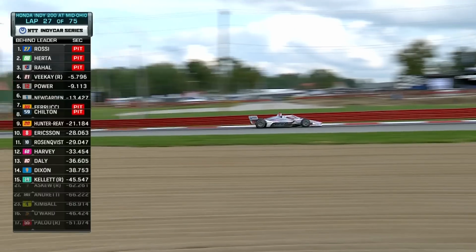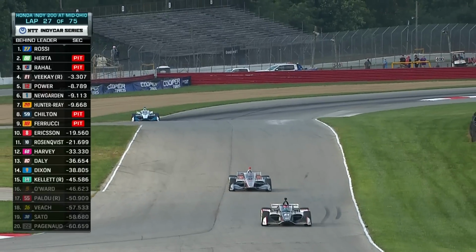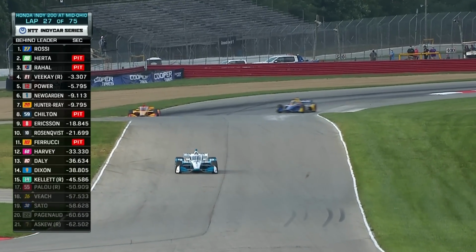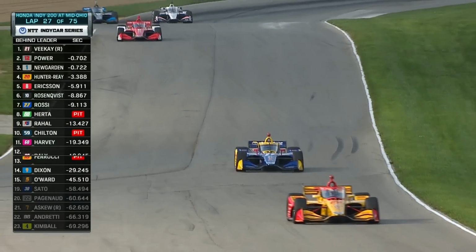Here we go. Look at this. There goes Power, but it's going to be close between Rossi and Newgarden. Check this out. There goes Newgarden. Comfortable for Josef. There goes Rahal. There goes Rossi. Teammate. So he gained a spot, but really made up some ground.